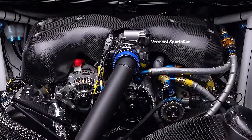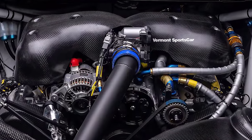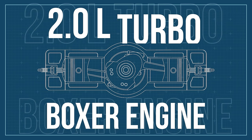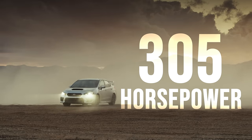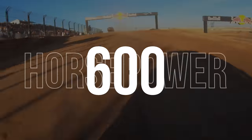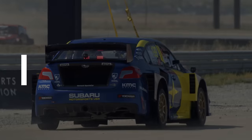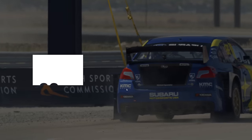Now let's move on to the power unit. This engine isn't just strong, it's Herculean. At its core is a 2-liter turbocharged 4-cylinder boxer engine. But forget about the 305 horsepower you get in the stock STI. This engine punches out a staggering 600 horsepower and 680 pound-feet of torque. This helps it accelerate from 0 to 60 in less than 2 seconds.